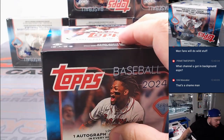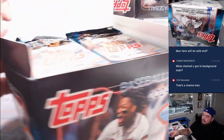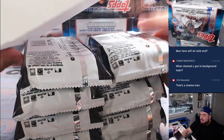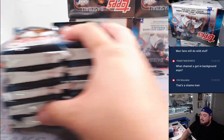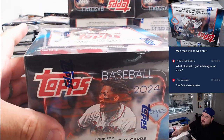And again, it's such a huge product. They print so much of this, so many different parallels, variations, autographs, checklists. I mean, every team's got a little something. So like I said, it's always a fun rip. It comes out once a year, and then you get Series 2, and then you get Update. So it's always fun.